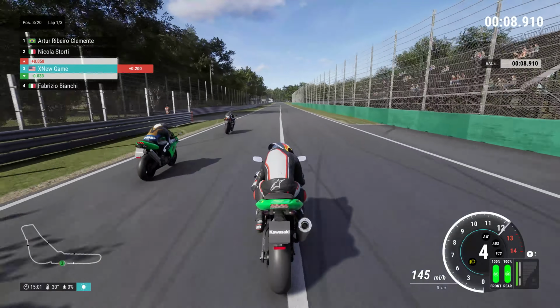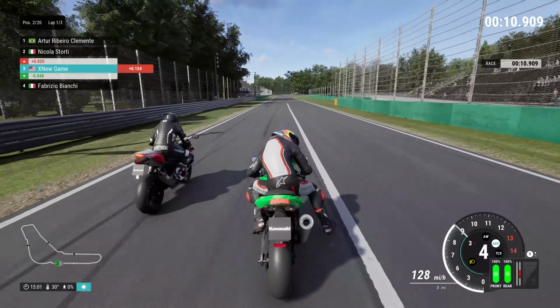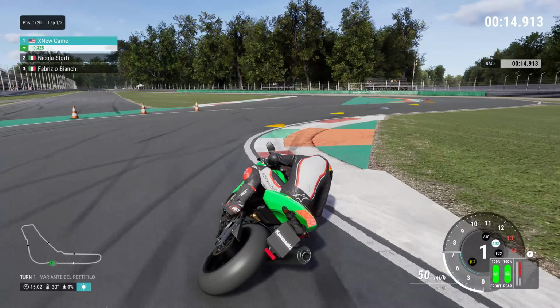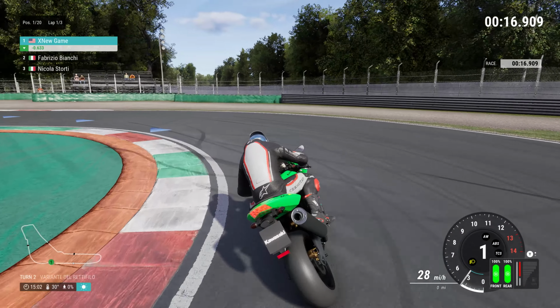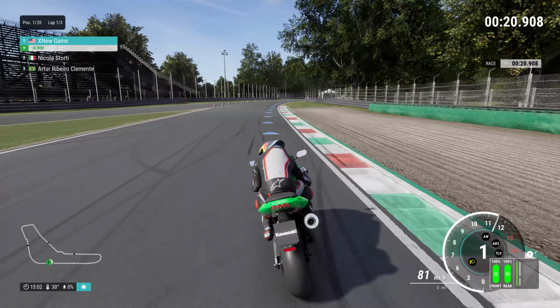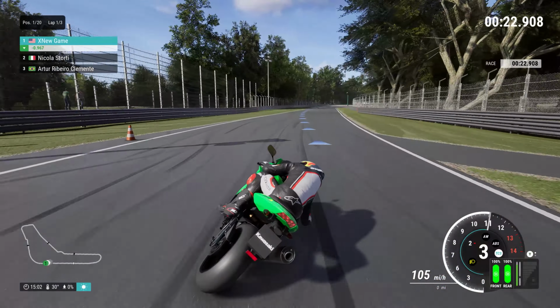Kawasaki Ninja ZX-10R is a sport bike that marked a significant step forward in the realm of high-performance motorcycles. Known for its powerful engine and exceptional handling, the ZX-10R established itself as a contender in the liter-class sport bike category.